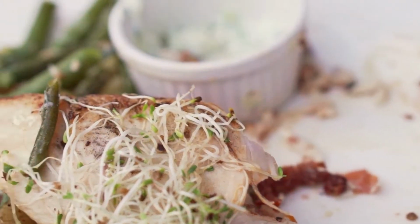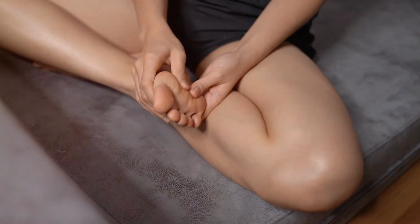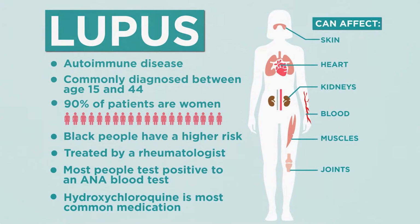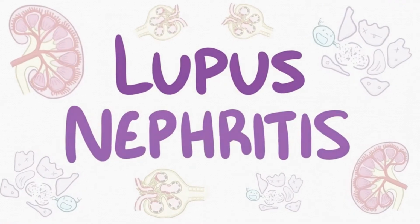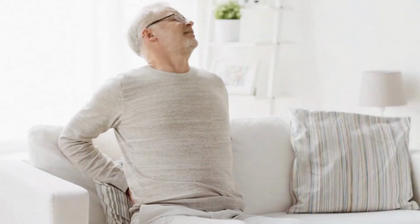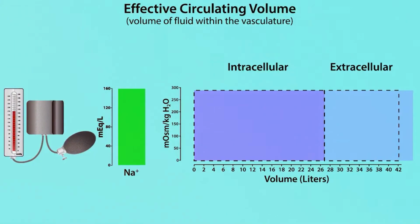After alfalfa sprouts, let's now look at foods high in sodium. Excessive sodium consumption can cause fluid retention in the body, resulting in swelling in the extremities, such as the hands and feet. Individuals with lupus who already have joint pain and swelling may find that increased fluid retention worsens these symptoms and adds to their discomfort. Lupus nephritis, an inflammation of the kidneys common in lupus, is already a concern for those suffering from the disease. High sodium intake can put additional strain on the kidneys, which regulate the levels of sodium in the body.